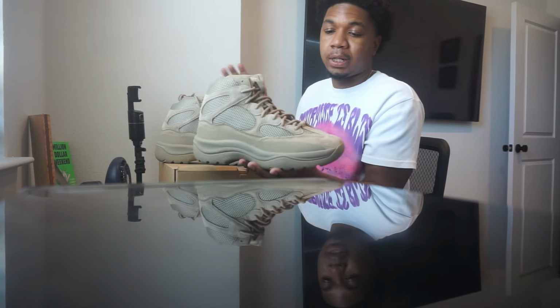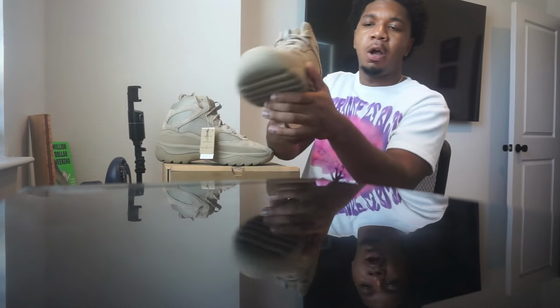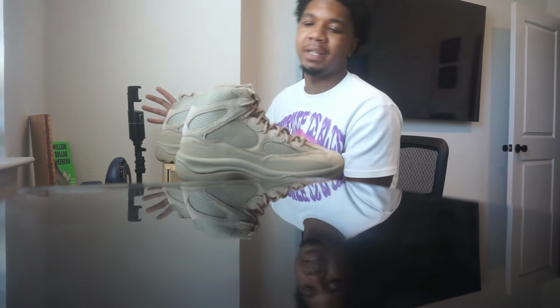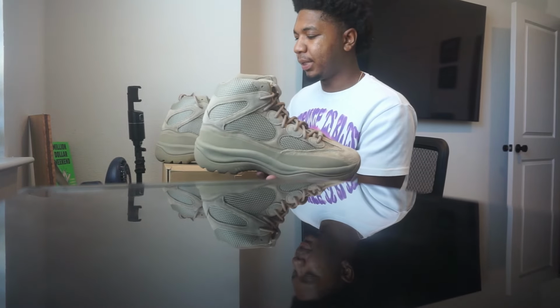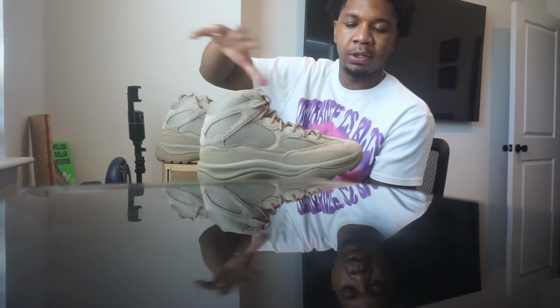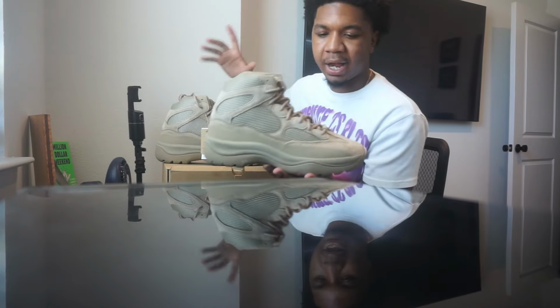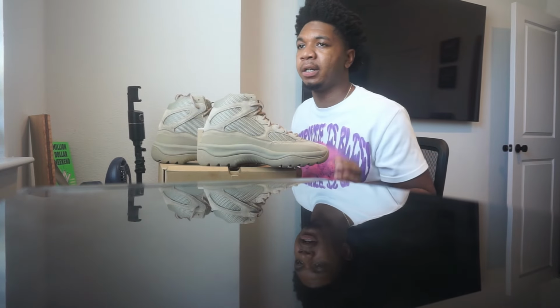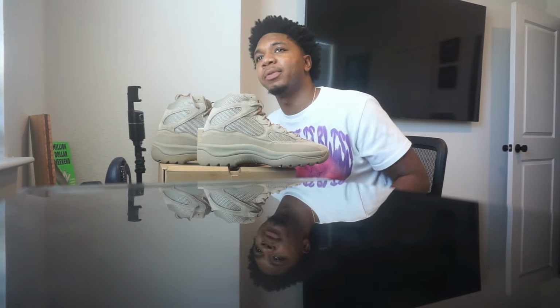Now, another thing that I want to point out that's going to give you extra comfort, all this mesh right here, and this, bro, these are basically like vents. So this is going to be the mesh material. These are basically vents for your feet, bro. Anytime a shoe has that, just know that everywhere on your foot right there, it's going to have some added comfort, bro. So that's why I say these are definitely fire if you're into boot styling, right?